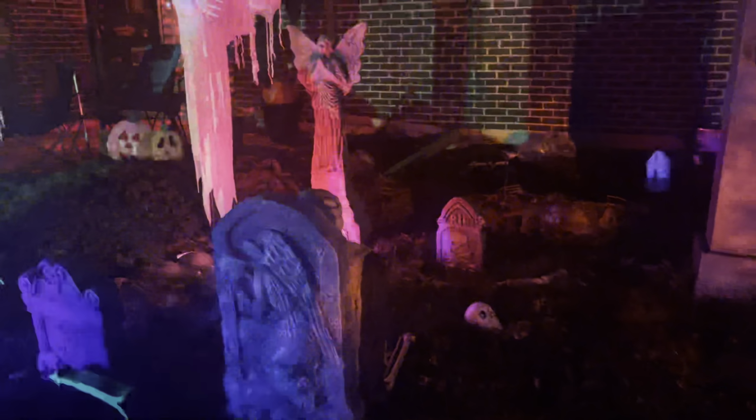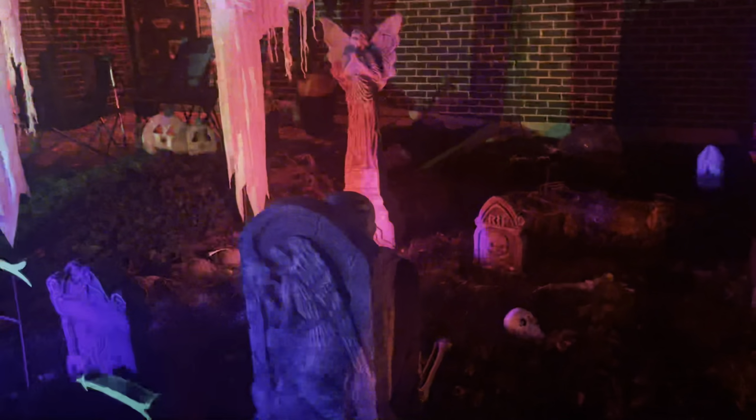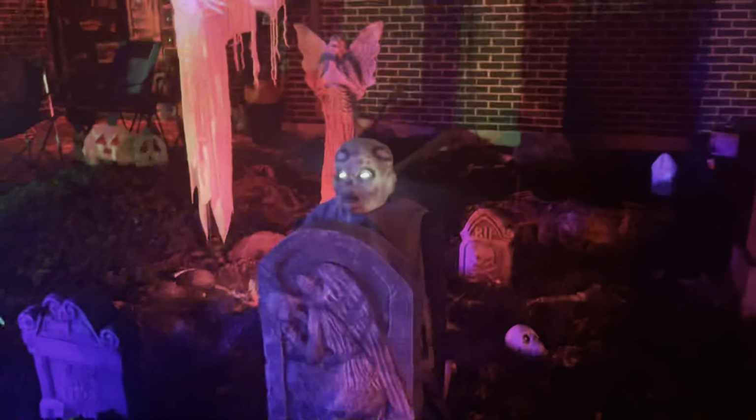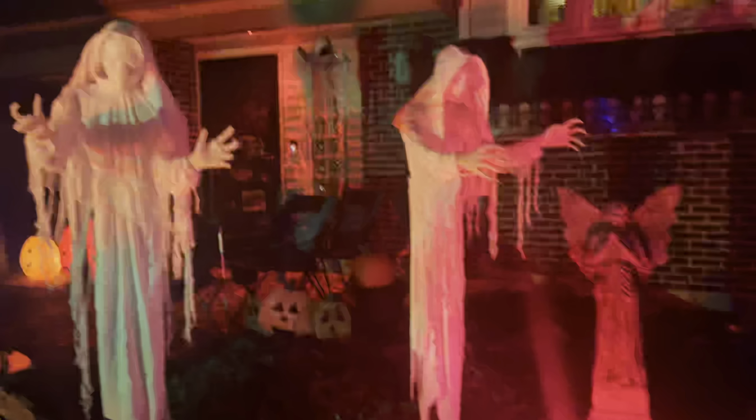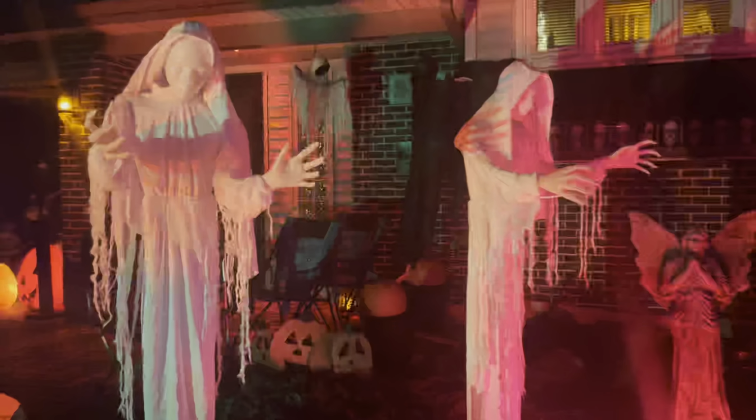And then here, I have my remote. This is just a Harbor Freight remote. And I press it, pop-up zombie. And here are the ghost twins from Home Depot this year. And then we have these arrows that blink to this black light.